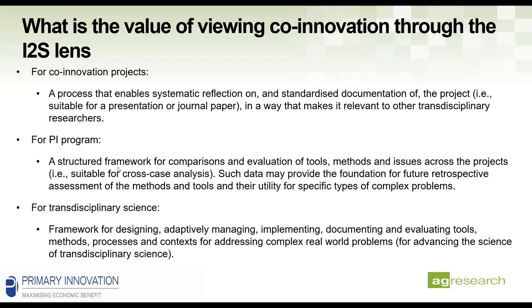For the primary innovation project, the structured framework allows a comparison and evaluation of the tools or methods across the projects. It's suitable for cross-case analysis. And also, collection of this kind of data may be useful or provide a foundation for future retrospective assessment of the methods and tools and their utility with specific types of complex problems.